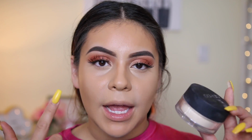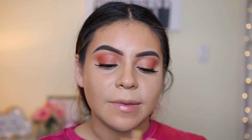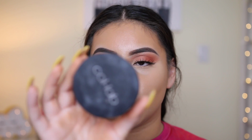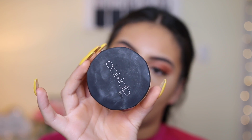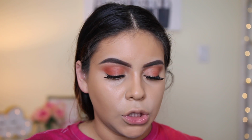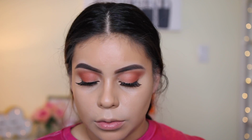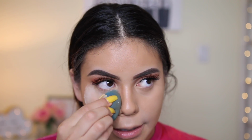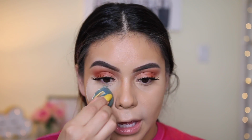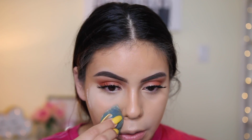All right, I'm going to set my under eye, and I'm going to use my favorite powder. This is my absolute favorite in the entire world, the Glam Set the Stage Ultra Fine Loose Setting Powder, in the shade Porcelain Ivory. I've never actually tried this while being darker like I am now. I'm not dark, but I'm tan, so hopefully it'll be good. I'm not going to bake with this because I usually don't bake. It depends, but today I'm not going to.